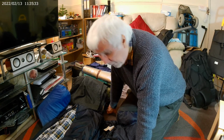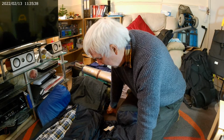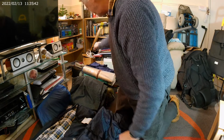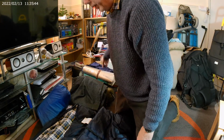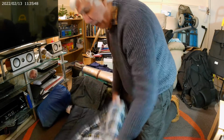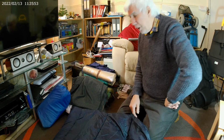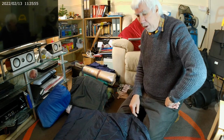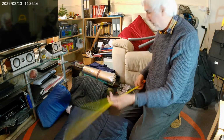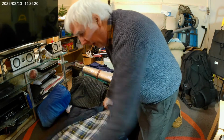Well, I've used it throughout the summer and it's perfectly adequate for what I want. I can always wear my thermals. I've not used them on camp yet. It's an extra wide one, again because of my arthritis, movement, etc. I think, yeah, 90 centimetres. So I do like that.